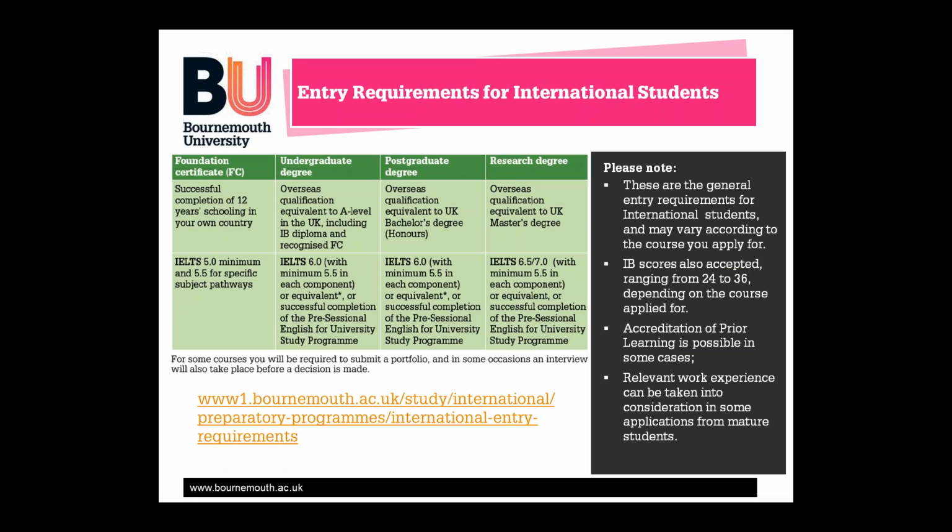Entry requirements are of course very important for you to know, and they can be a bit difficult to understand if you are used to a different educational system. However, don't worry about this, because we will always be able to advise you what we are looking for in the international admissions team, and you will also have at the end of the presentation the chance to scribble down our email address. So please feel free to always get in touch to ask us about specific entry requirements, your specific qualifications from your country and how we would compare them to the UK system, and what English qualifications you need. So I'm only focusing now on undergrad and postgraduate degrees.